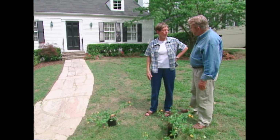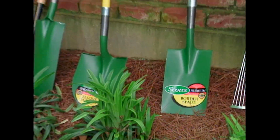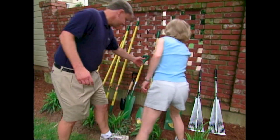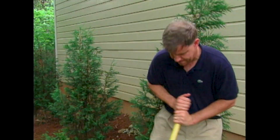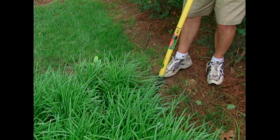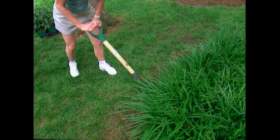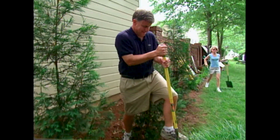Georgianne says goodbye, but she'll be back later to check on our progress. All right, well, I'm going to go to work. Okay, goodbye. John and Becky grab some shovels and begin removing a patch of liriope, an attractive shrub but not very appealing to birds. We'll replace it with monarda, a plant with tube-like flowers that are a favorite of hummingbirds. Meanwhile, John Jr. and I start another project.